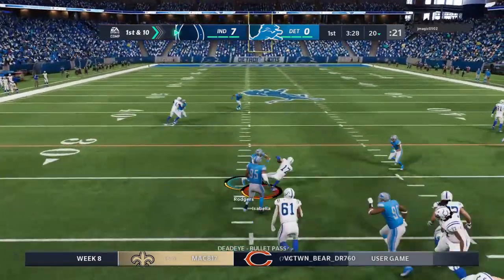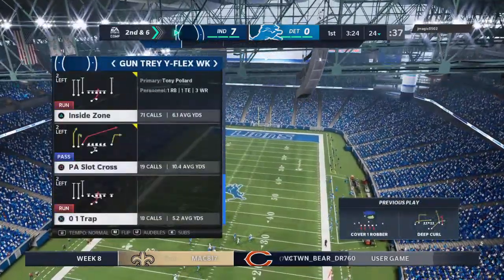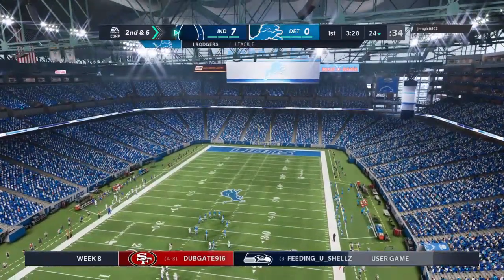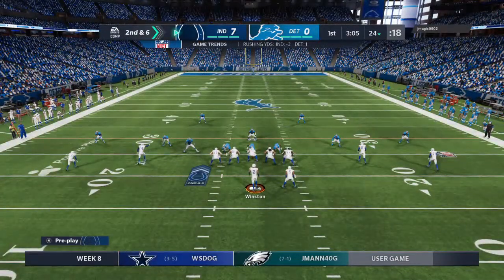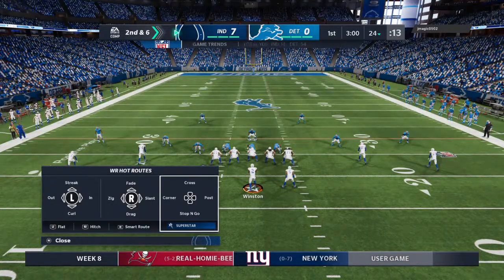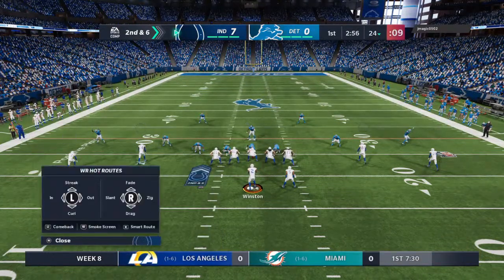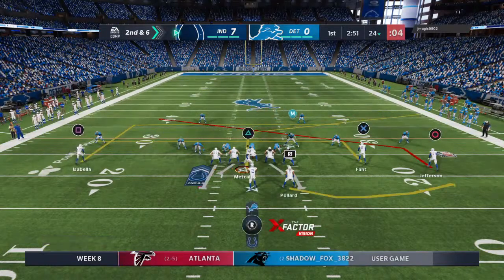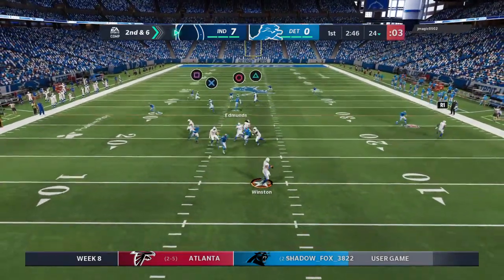Following the interception, Winston. That ball complete to Isabella, and he's brought down at the 24 after a gain of 4. They'll contain him to just 4. 2nd down at the 24-yard line. From the gun, Winston.